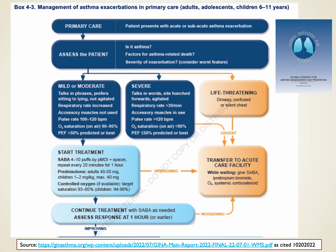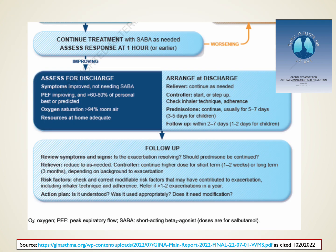But if they're doing well after half an hour, then you consider how you assess them for being discharged, and you would also look at stepping up their therapy because they've had their exacerbation. So they've improved with this exacerbation, but maybe they were on step 3 and you need to move them to step 4, step 5 as they continue their prednisone pulse dose and come in for a quick follow-up visit within the next week or so. Maybe sooner than that if it's severe.